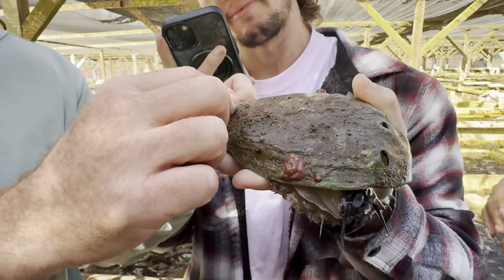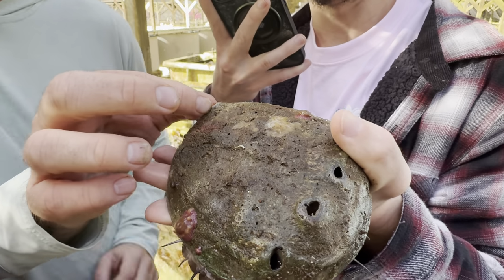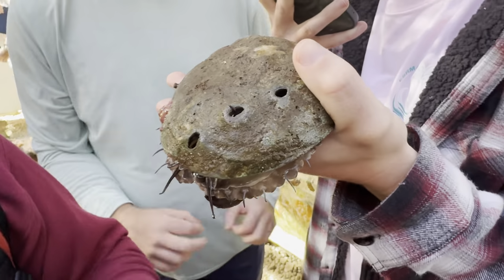See how it starts at this tip? All those little ones that we saw were right like this, and then it starts growing out. Who hasn't held an abalone?